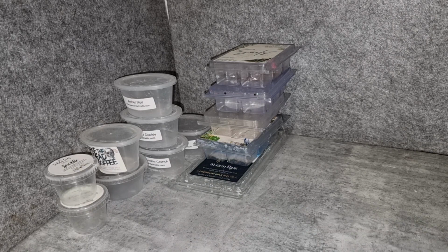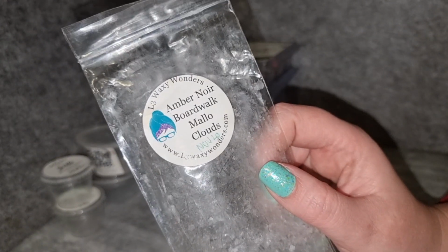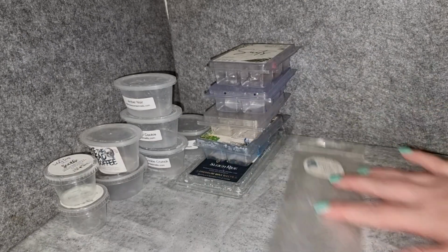It is really pretty, and thankfully the Boardwalk Mellow Clouds isn't too sweet. Sometimes Boardwalk Mellow Clouds can overtake a blend, but it doesn't here. It's still a really nice balance of the two. I really enjoyed it, but probably not something I need to get again.